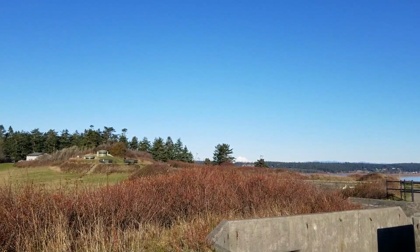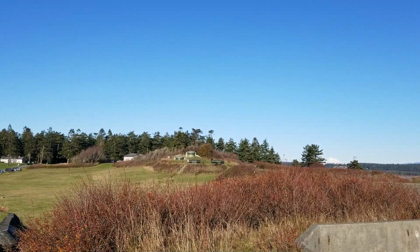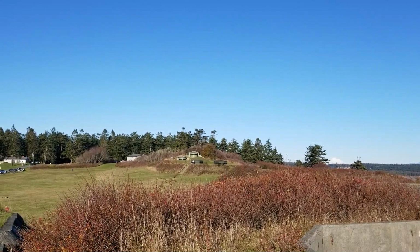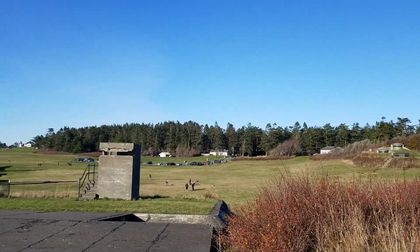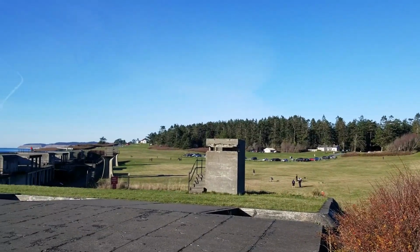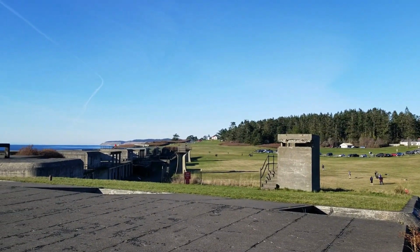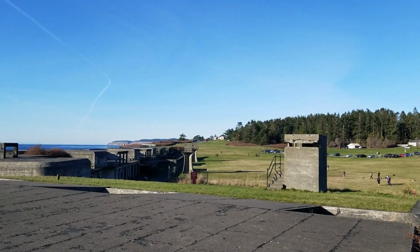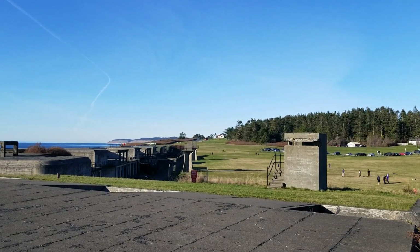Pan you around to the observation towers, or stations that they used back then, and then to the rest of the base. You can see there the hidden guns. So they would have these big 10-inch guns that they could lower and raise to hide them and bring them up when they needed to bring them up. They had a range of like, what was it, 8 miles? Yeah.